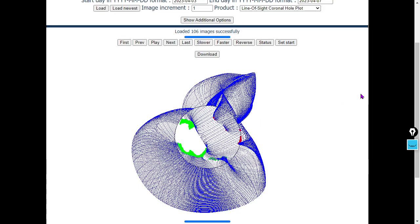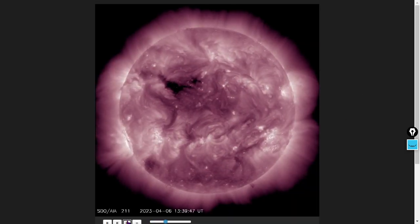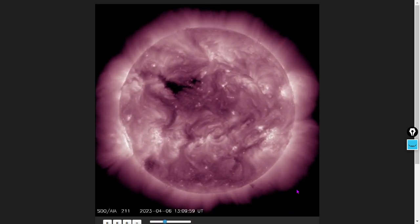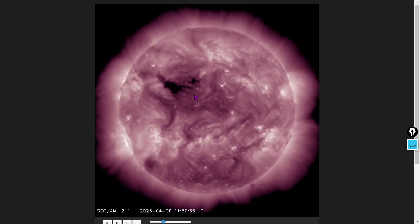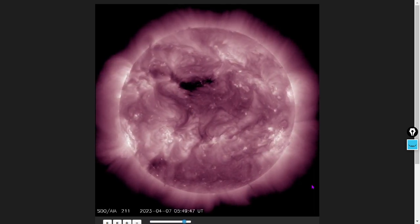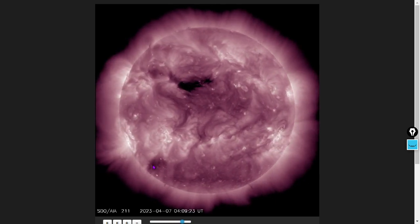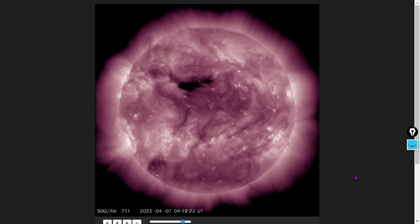So there's the latest image from the line of sight coronal hole plot, part of the National Solar Observatory, and here is 211 angstroms. All right, so we can expect to see a high-speed coronal hole wind stream in about 4 days, I'll say, from this coronal hole right here. We've got some more coronal holes getting more well-defined as we forecasted yesterday.